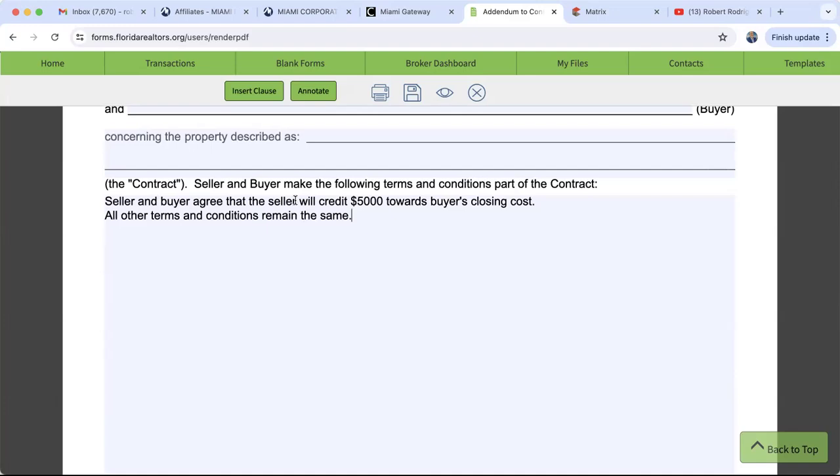This is why it is recommended that we ask for the discount as a credit towards buyer's closing costs. Because if you divide $5,000 by 360 months, you're looking at a monthly savings. Let's do that: $5,000 divided by 360 months. You're looking at a monthly savings of $13.80 off the mortgage. The buyer's not really going to feel that versus having an additional $5,000 in their pocket the day that they purchase the home.